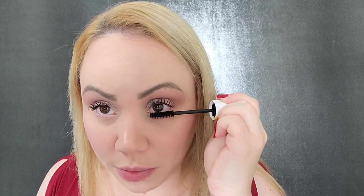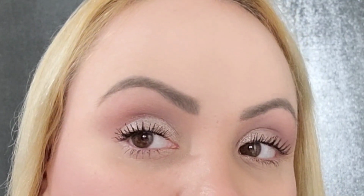Now, if you're careful with the application, this is a very good brush for the bottom lash just because of how it's shaped. It's not messy. I really like brushes like this, the hourglass shape or this shape. I like it. So look how pretty. I know it may look a bit clumpy, probably is. That's why it's good to always have a brush. If you don't have time for that, then just be careful with your application.